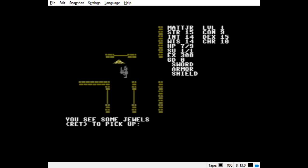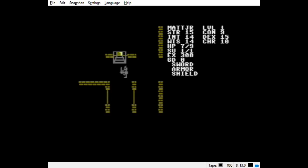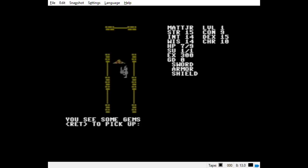300 experience points. Got some jewels. So I think Daniel Lawrence here, he's treating me right, man. I'm not just finding trash and mushrooms. We're finding jewels already and gold. So I think that's probably closer to what you want when you play a role-playing game. Oh, I got some gems, man. Snarf it. Wow, there's just treasure all over this dungeon.